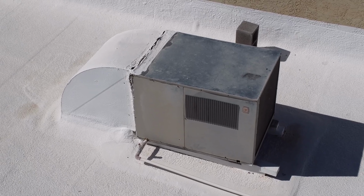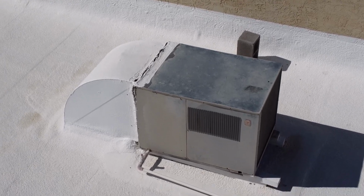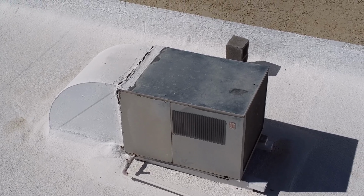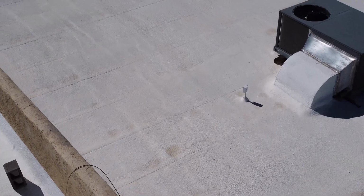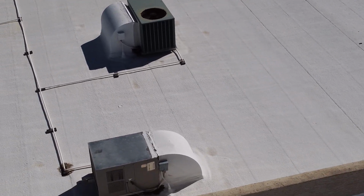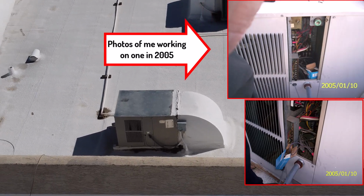Now some of these old units, the air will pull in through the side vents and push through the fan. But it does look like it says Trane, doesn't it? If not, I'll correct myself on the flip side. Over and under, yeah. I see more air comes out of the side of that. Definitely a Trane.